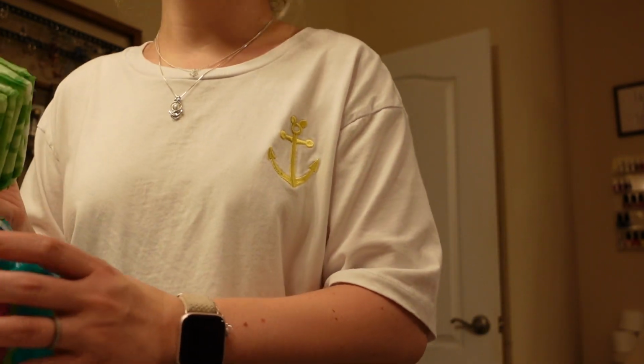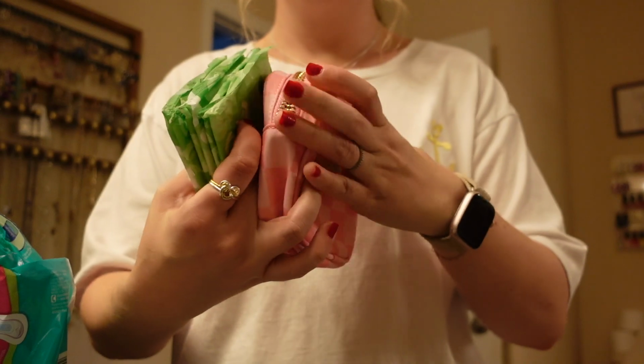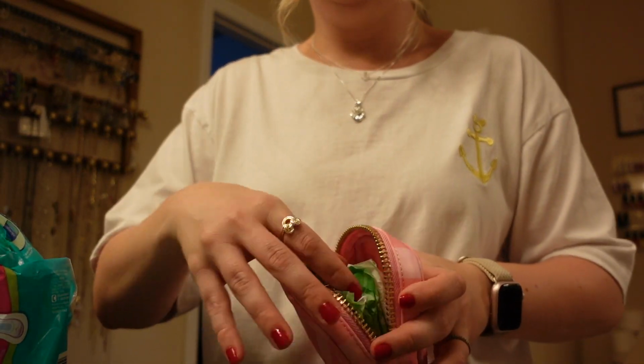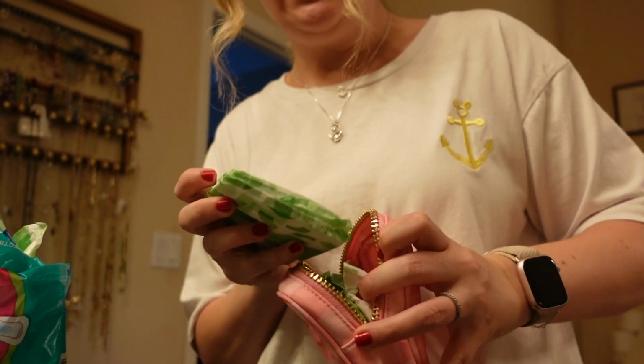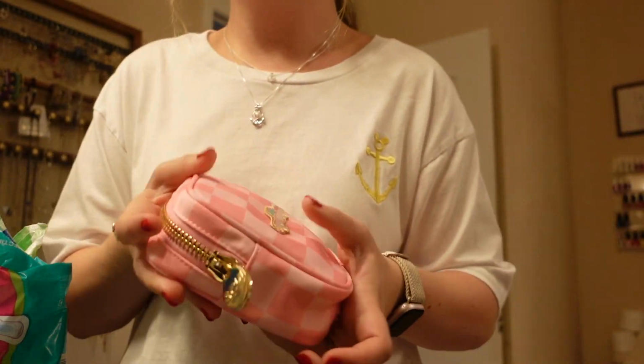I'm sure they'll have some on the ship, like in the shops. But I'd rather not be without. Do you know what I'm saying? There's nothing worse. I'm gonna bring 8. Just in case. Just in case. I would rather not be without.